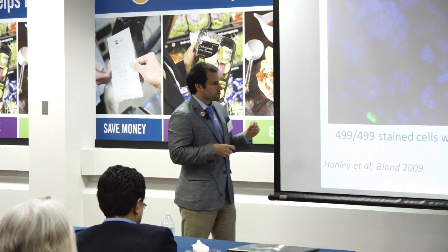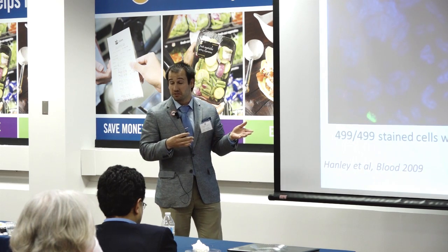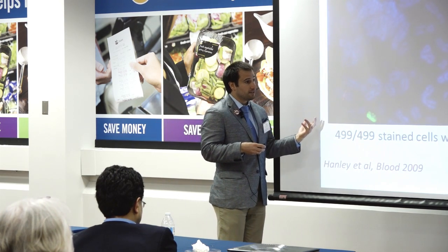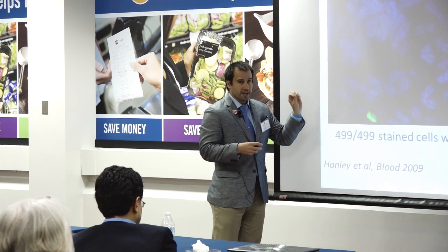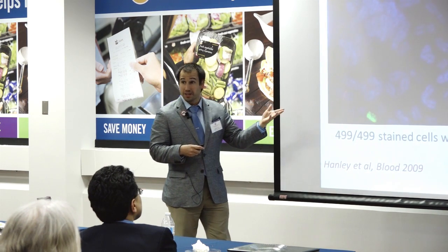So what we did was what's called fluorescence in situ hybridization, which basically means that we can tell whether a cell is derived from the mom or the baby if the baby's a boy. So here we had a male neonate, the male cord blood, and so we expanded the cells and then we did the staining for the sex chromosomes, and you can see here that there is a presence of a Y chromosome, which means that they're from the boy and not the mother.